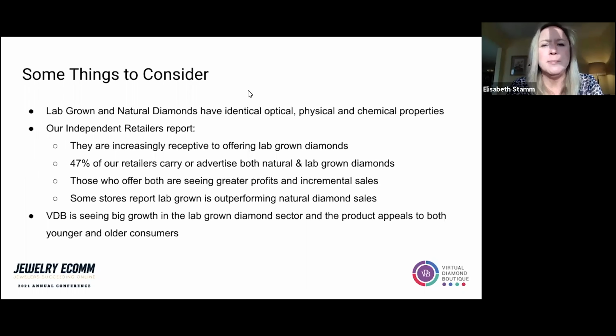Which makes me feel that by coexisting and defining our stories and potentially offering both, the reality is the lab grown market is going to continue to grow. So going into the slide, some things to consider. Of course, most of you already know this. Lab grown and mined diamonds have identical optical, physical, and chemical properties. Some people like to refer to them as synthetics, but they are not truly synthetic. They are a lab grown diamond with the same properties.